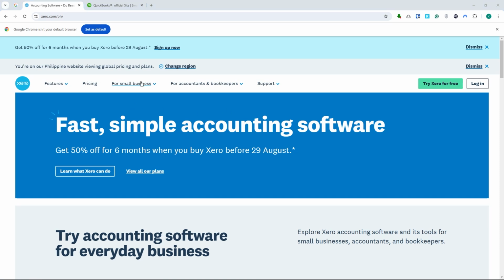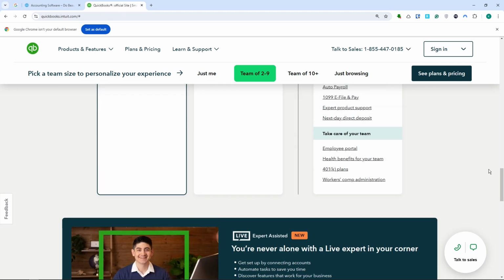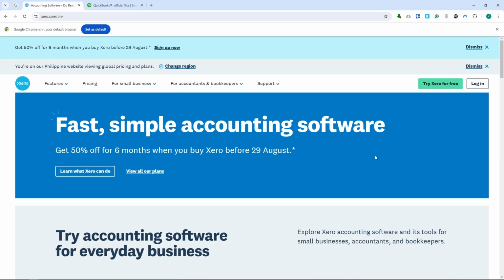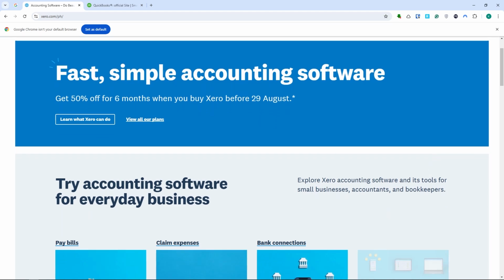Now, have you decided which one you should choose between Xero and QuickBooks? It really comes down to your business's needs. If you're looking for an easy-to-use, beginner-friendly platform with solid inventory management, QuickBooks is a great choice. However, if your business focuses on project-based profitability or operates internationally, Xero might be a better option.